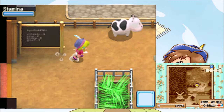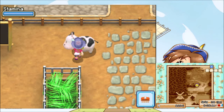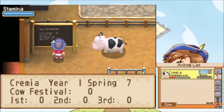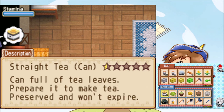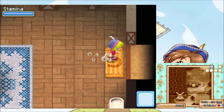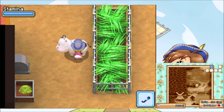Our cow is a big cow! She's a big girl now! Now I can milk her! And then we have the windmill. We can turn the milk into cheese. How's her heart doing? Okay, she gained a heart. But now that I can milk her, we'll also gain some extra affection. Where is the milker? We need that. This will be a daily thing.